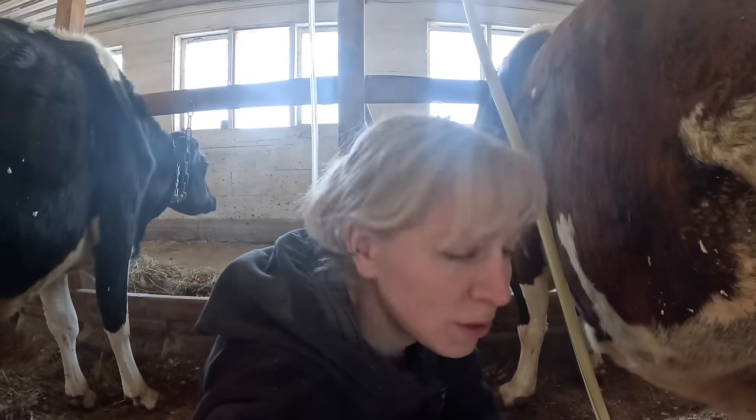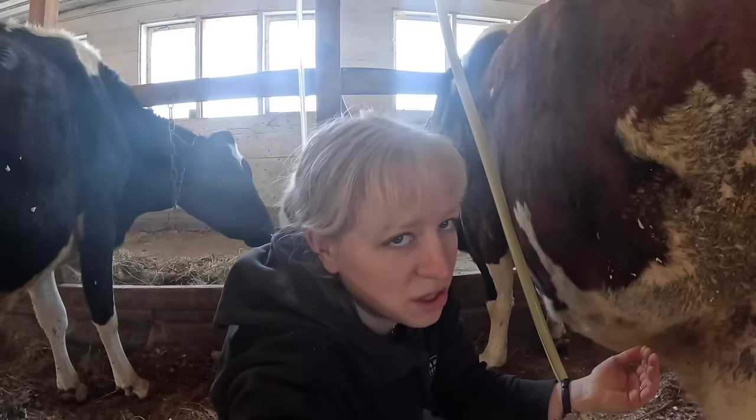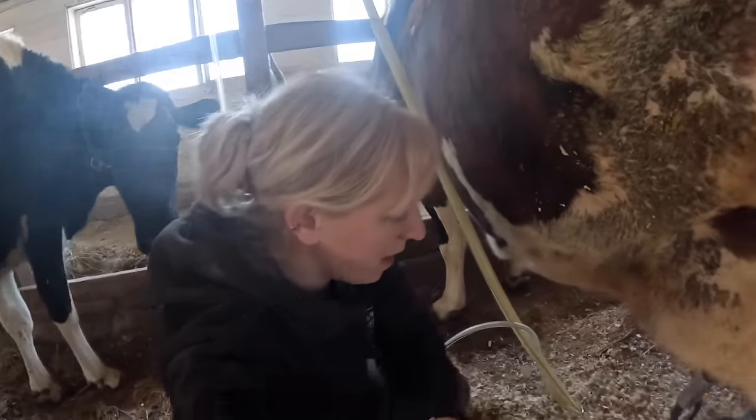It's just the bucket milker she does not like, and it's lower, so it's easier for her to get her foot around it, and then she'll just pull it off and kick the can over, and it's just a nightmare, so we just milk her like this.